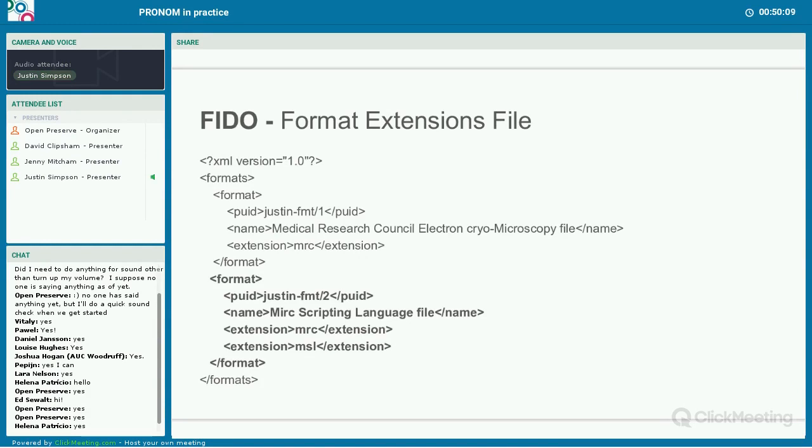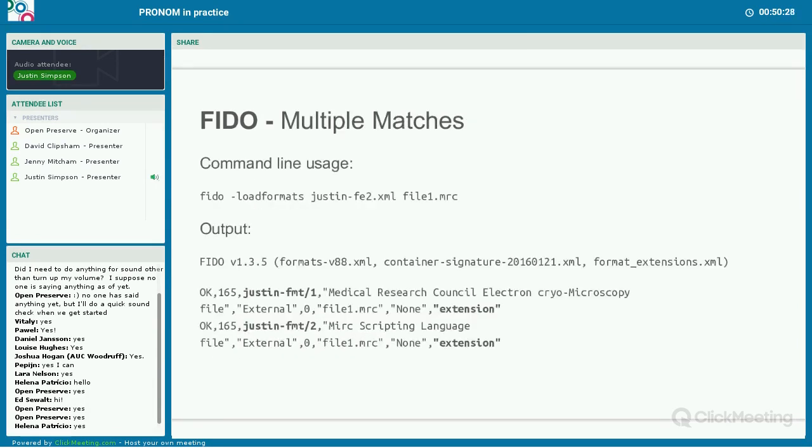So here I've taken my initial format extension file and I've added another section. I've defined Justin FMT2, this new format, and you can see that it has two possible extensions. This is based on the Wikipedia page where I saw the MRC scripting language defined. If we then try running this on the first file again, this time I'm passing in my second version of my format extension file. You see that FIDO has returned matches on two different possible results. So this is not great. It's possibly better than just coming back with unknown, but obviously duplicates are problematic.